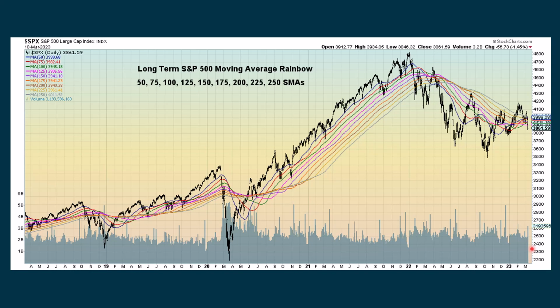Some long-term charts. Here's a 50 period moving average all the way up to 250 periods, and we plot a rainbow on here. It's kind of a jumbled mess currently. We were showing a lot of improvement, but since we've been falling back down, these lines are starting to cross over each other.